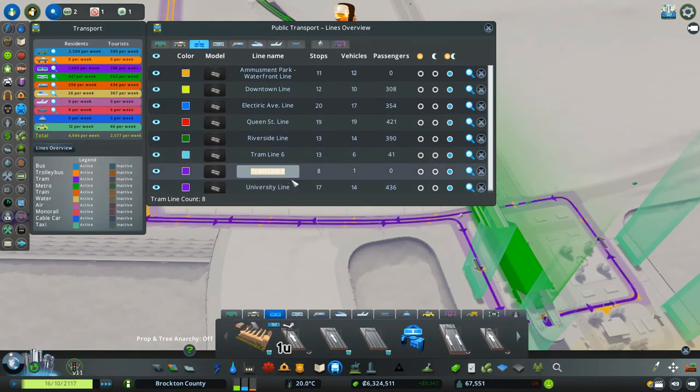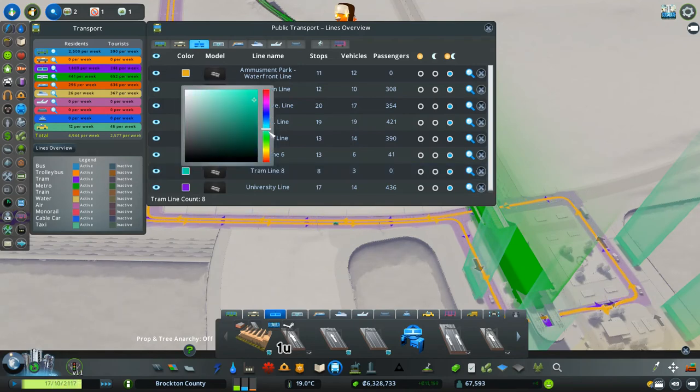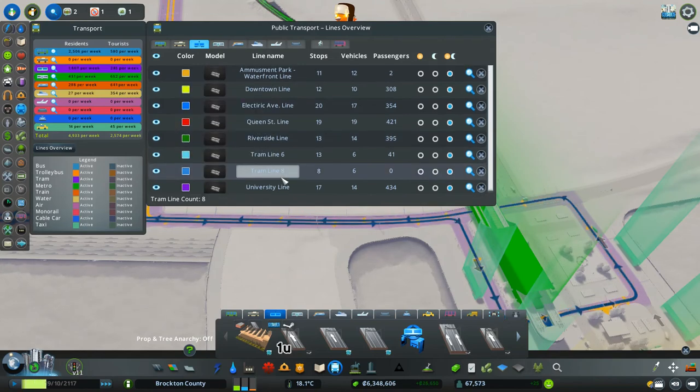Oh, we didn't name tram line 6, apparently. Tram line 6 is waterfront line. And it has to be blue, doesn't it? But we already have a bunch of blues. So we'll try to find a cool... That's not watercolor enough. There we go. And waterfront line. Oh, didn't name it, apparently.